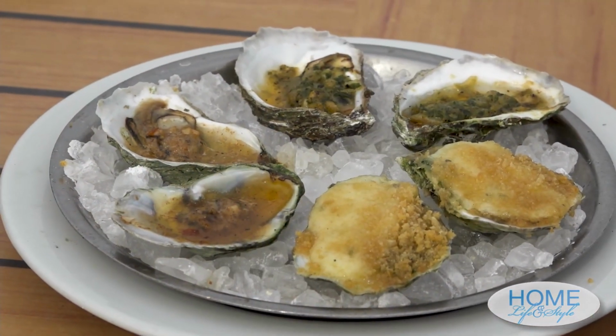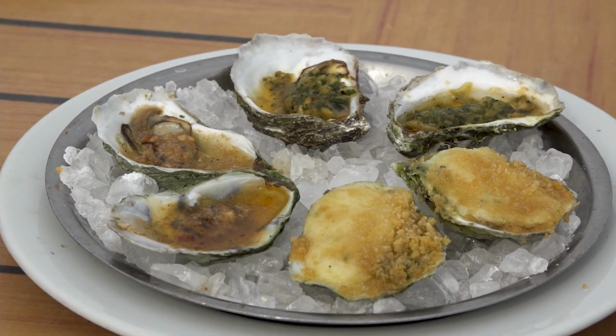So what do we have here? This is the oyster trio. These are three different kinds of cooked oysters: the oysters Rockefeller, the grilled oyster, and the bourbon oyster. Oh, that flavor's good. Oh, that butter. Yeah, it's nice. Fresh herbs and butter. That's delicious.